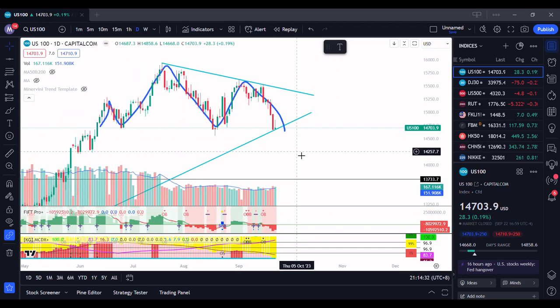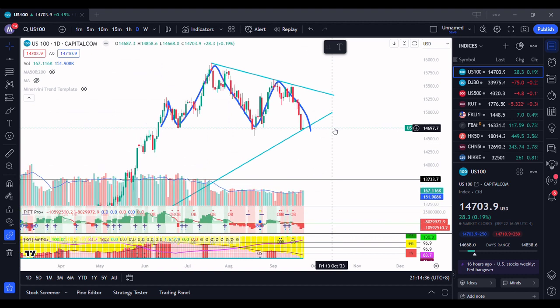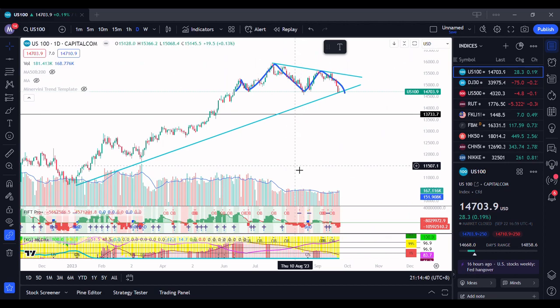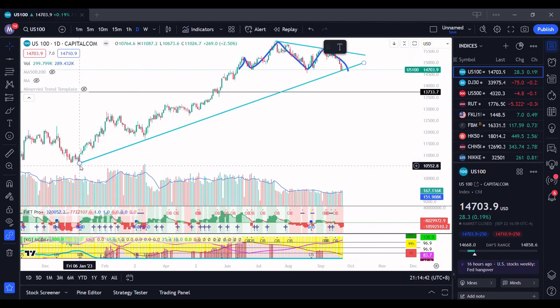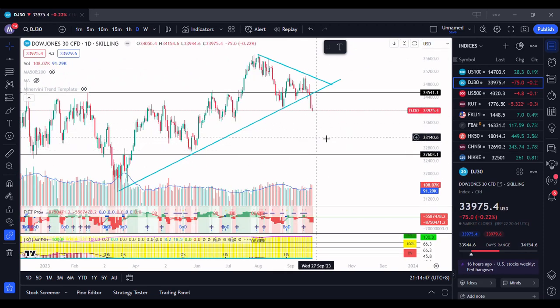Okay, so this is like a shooting star candle. So you just need to be cautious to see where the index is going to hit next. But looking at this, it doesn't look that good lah. Okay, and it's already kind of touching the trend line that started from early this year. Okay. So next we go over to the Dow Jones.